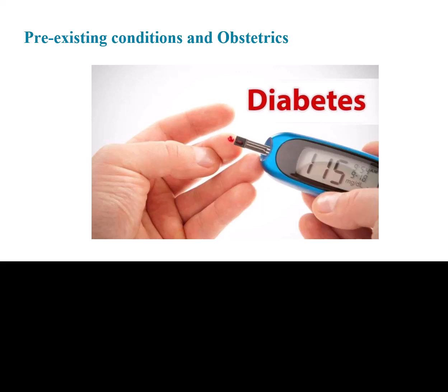Now, there is a type of diabetes that develops, it's called gestational diabetes, and it is only there during the pregnancy. And the cure for gestational diabetes is delivery of the fetus. The diabetic problems that mom would experience during the pregnancy disappear almost immediately once the fetus has been delivered.